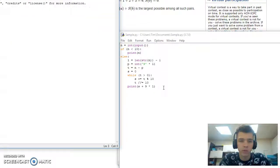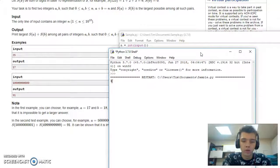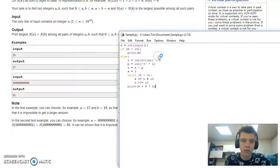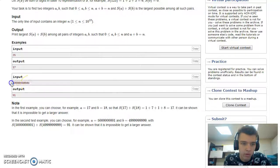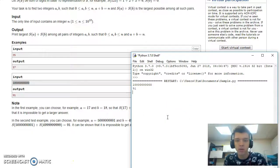For instance, here in our window, for instance 35, the answer will be 17. For instance 1 billion, not 1 billion, 10 billion. Let's just copy it and use it here. Yeah, the answer is clear, the answer is good.